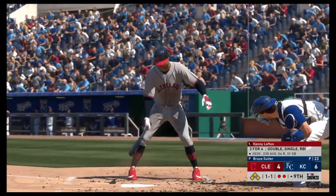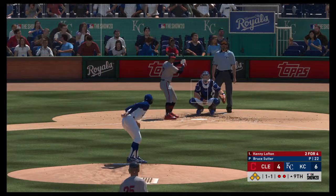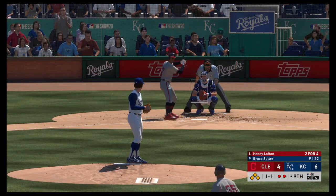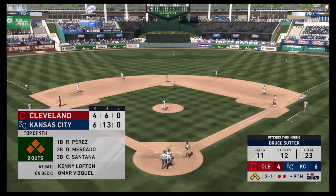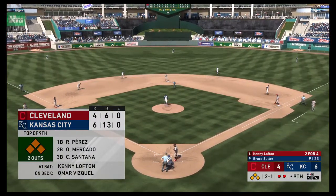So the batting order turns over now, and set to go Kenny Lofton, as he'll look to bring home that tying run from second with a base hit into the outfield. The set and the 1-1. Boy, this hole he's digging on the mound is all his doing. If you can't throw strikes, you're not going to be out there very long.